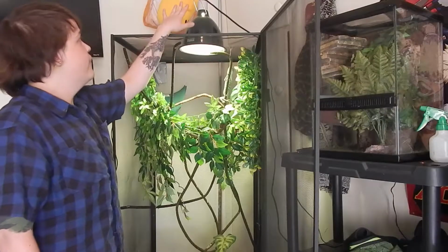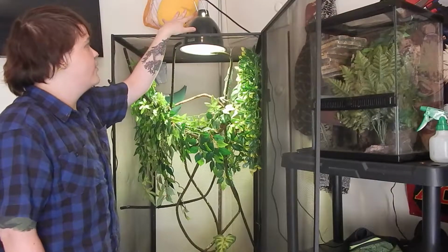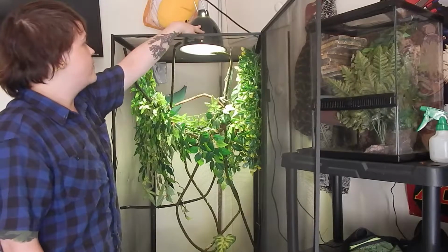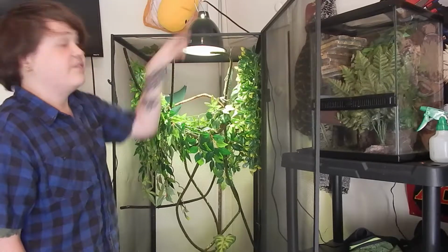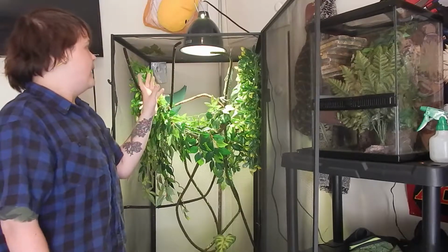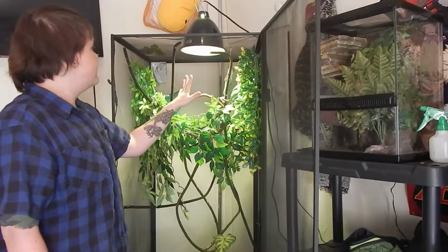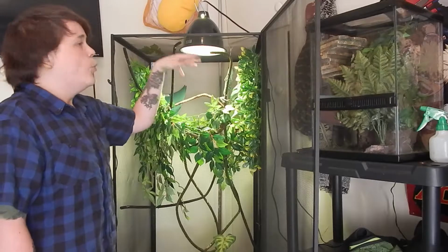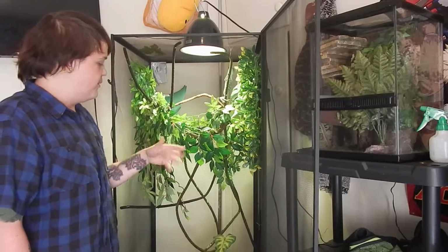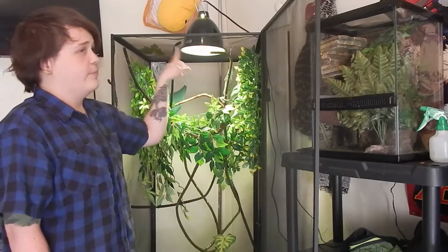The light we got for Rango is a Zoo Med Power Sun 160 watt reptile light. It gets pretty warm, but the cool thing about this one is if it gets too warm, it will automatically shut off until it can cool down. This is perfect because it gives him all the rays he needs and all the heat. We went with the little one to begin with, but it wasn't penetrating through the entire cage, so we had to go with the big boy up here.